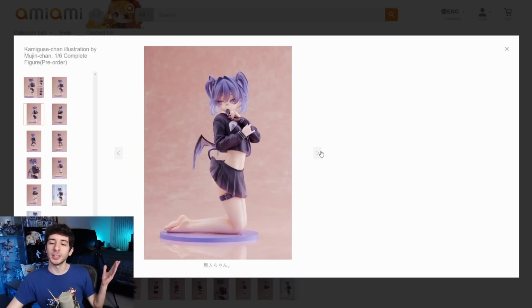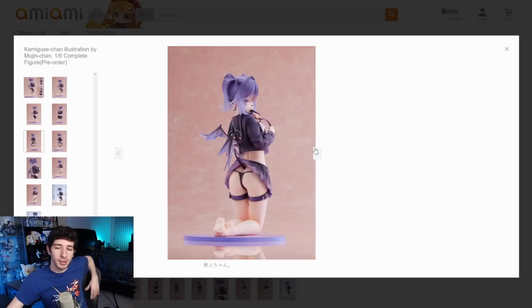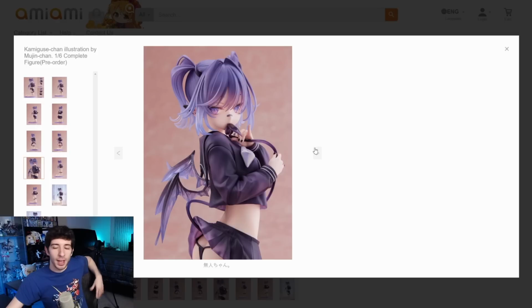You know, I got a weakness to succubus characters. Her wings don't look that great, but the fact that she's biting on her tail, why don't we get that more often, right? I think that's cute. And I think her hair looks really nice too, and her eye decals are pretty damn unique as well.